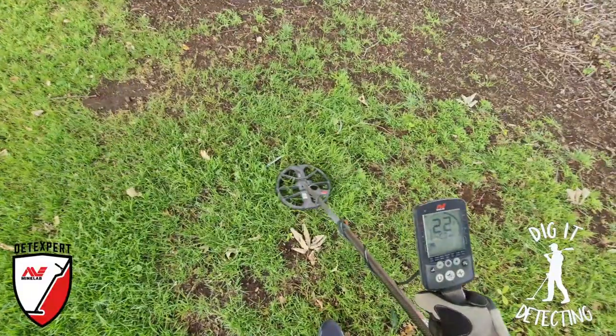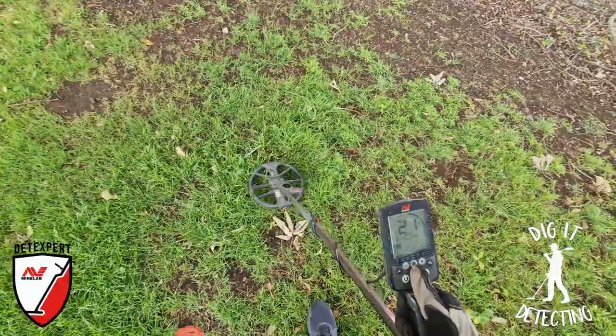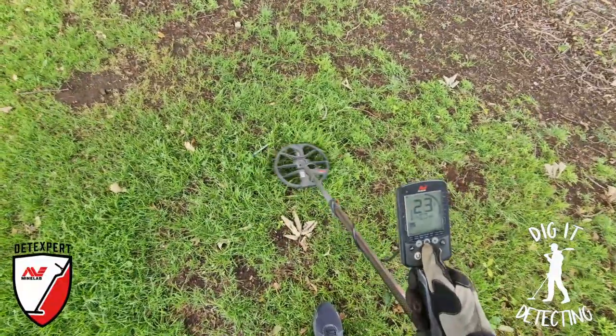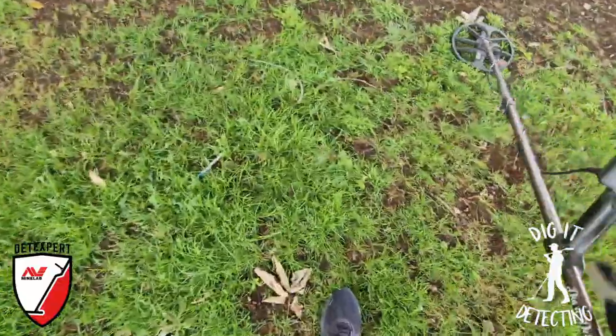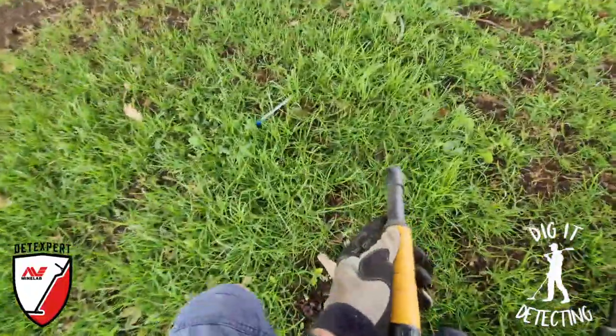There he is, another gold coin, a $2 coin, or maybe a $1 coin. It is jumping to 22 there. May even be a bit of a coin spill. Who knows, could be wrong. This could be a chopped up can laying on the surface too. That's sometimes what they do.